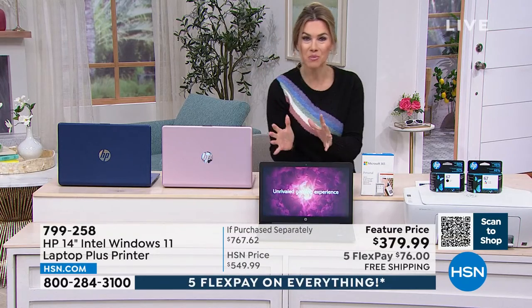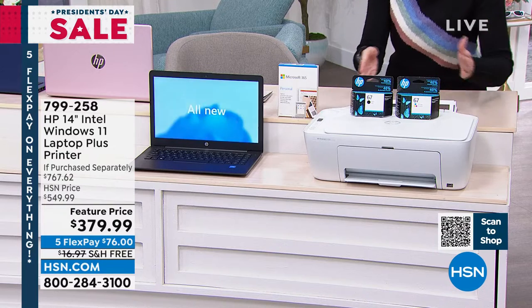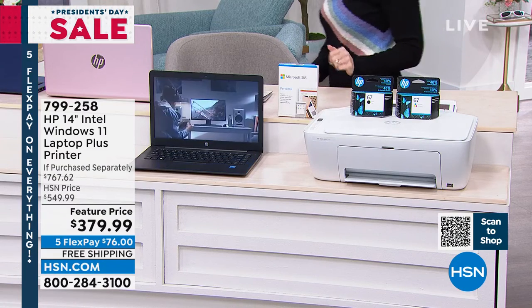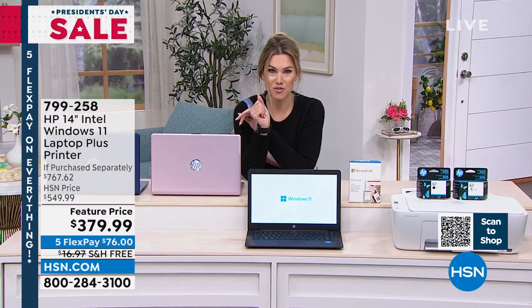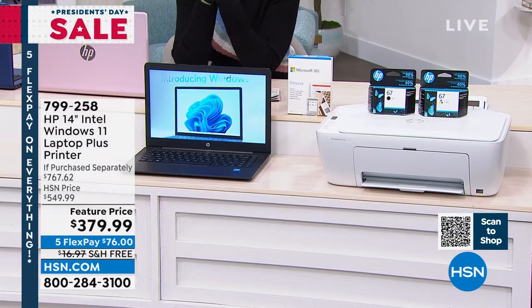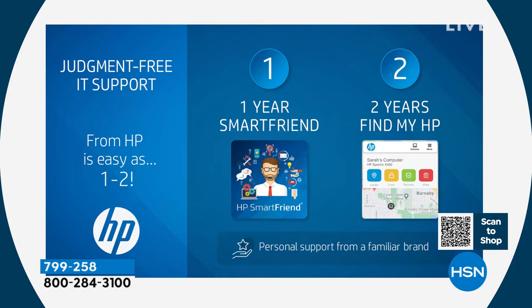We know that with a brand new computer, brand new laptop, you might want its companion, which is a brand new printer. This is an all-in-one printer. It's the HP DeskJet, and it's gonna come with full size ink, black and your color. That's coming included. Guess what else we're gonna include with the printer? We know that you're gonna use the ink and you're gonna print. So we want to make sure that we are going to give you 6 months free of ink, plus an extended 2-year warranty, plus with your computer, we're gonna make sure that you have a helping hand because we're gonna give you HP Smart Friend, which is 1 year to call our 24/7 customer support line and get the help that you need when you get stumped, when you're unsure.